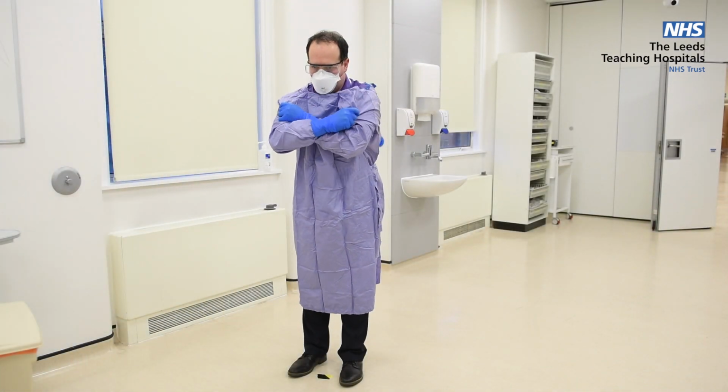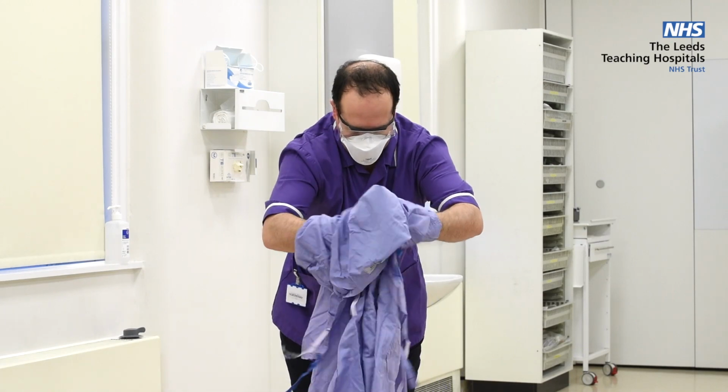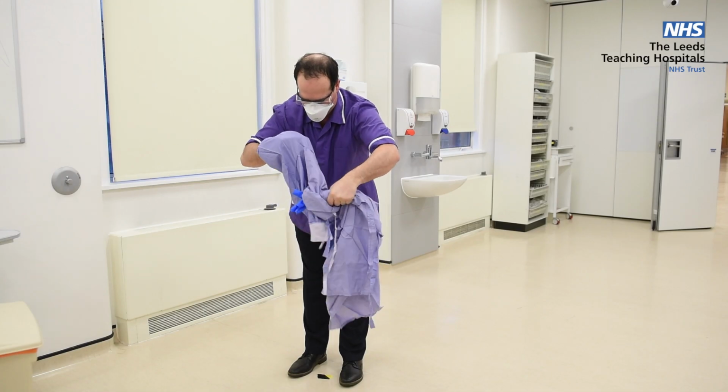When removing your gown, pull forwards from the shoulders and roll the gloves and gown together, away from your body and place in the bin. Then wash your hands.